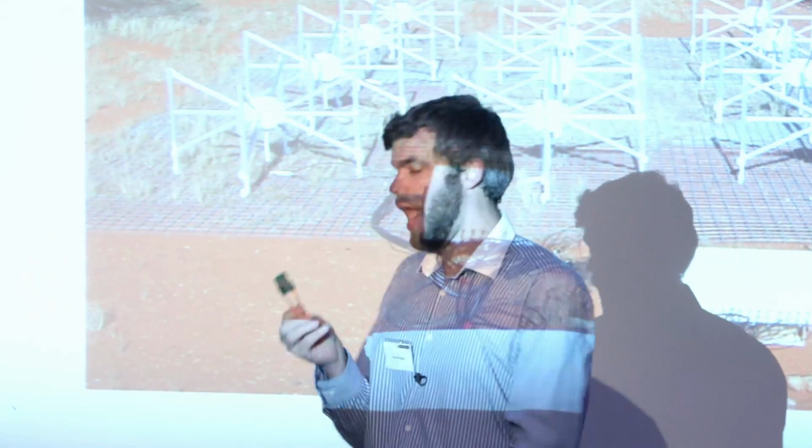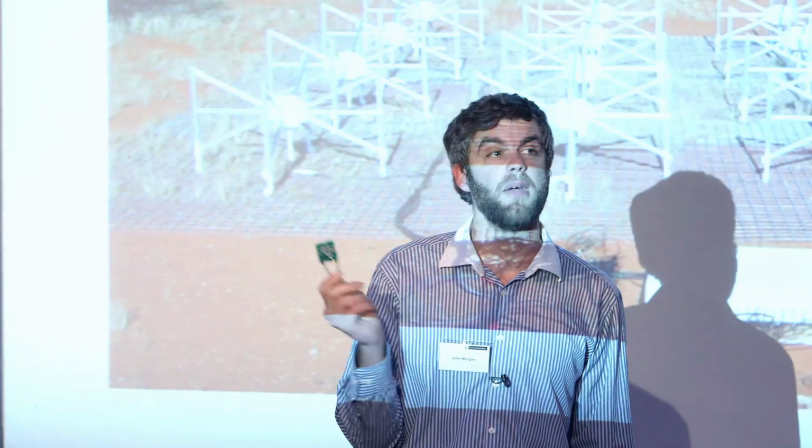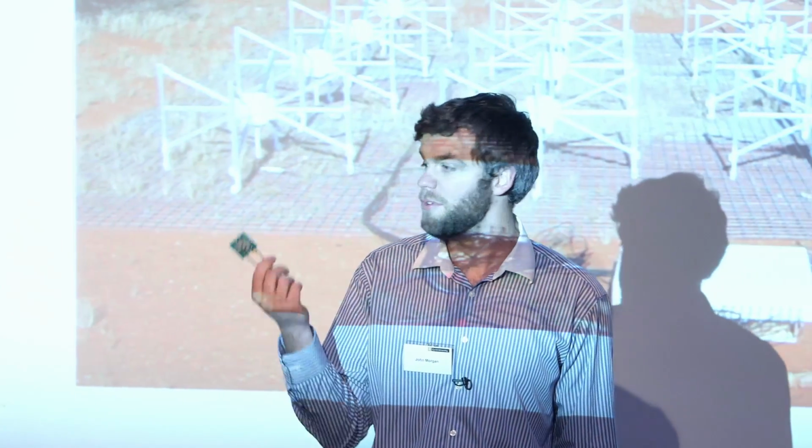And I'll pop this down here to hand around. This is one of the amplifiers, low noise amplifiers that goes in there. Pretty much the same as anyone who's got an aerial booster for their TV. Nothing clever about them at all. And feel free to just hand those around.